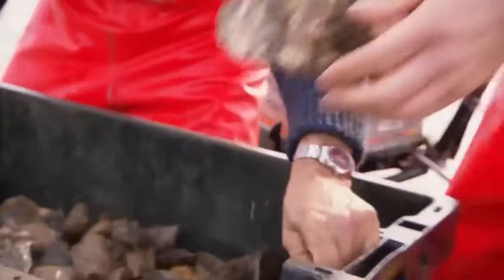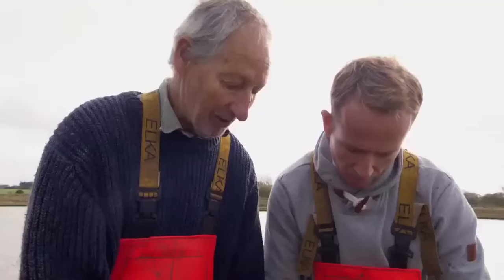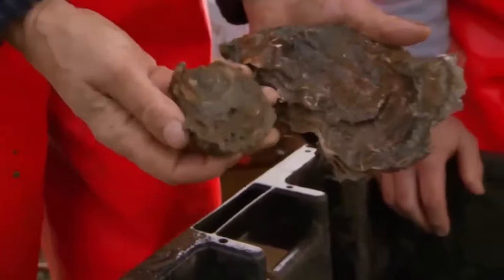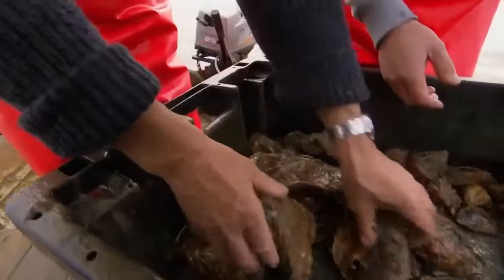Well, this is more than 6 months old, isn't it? Yeah, that must be 20 years old, I should think. That's the size you would normally eat. But what are you going to do with that? Well, we'll use it for oyster soup. Oh, really? Yeah. Nice. Yeah.